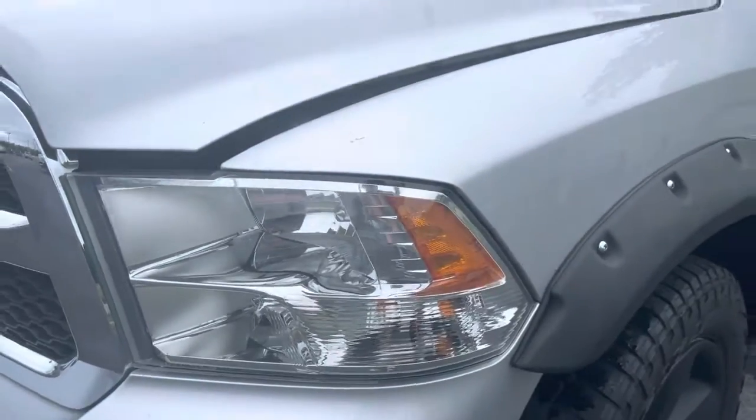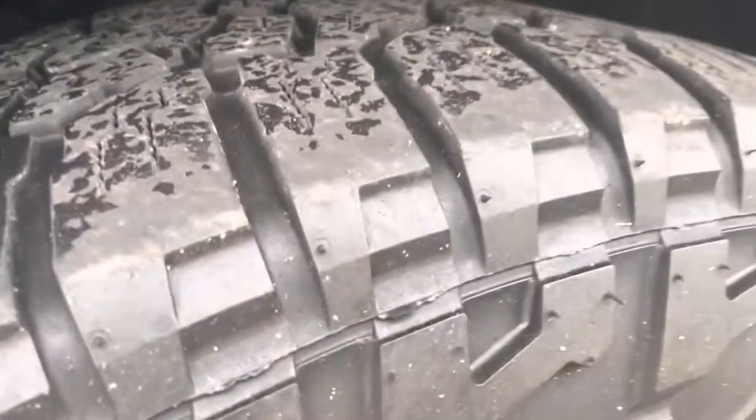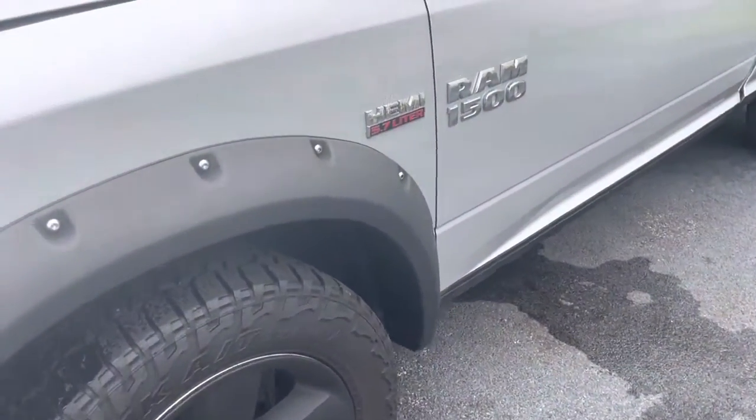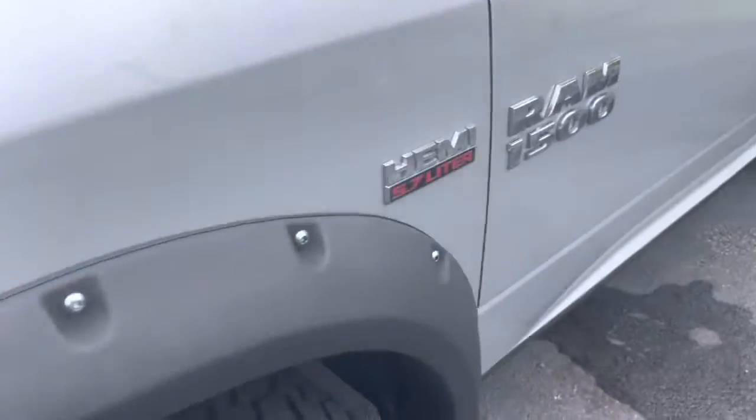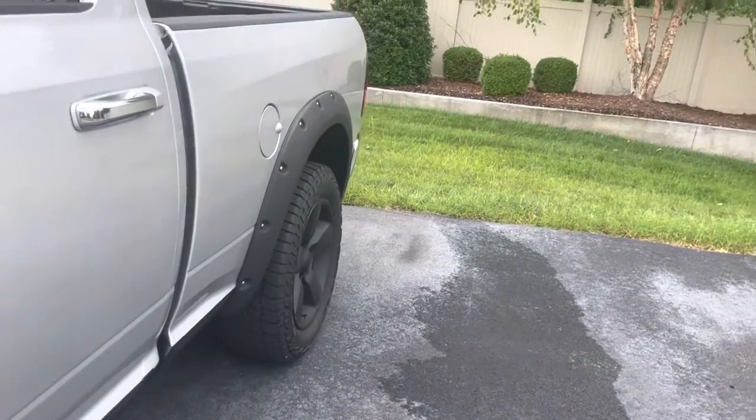Some more chips there in the paint. Headlights are clear, they're not foggy, so that's good. Rubber's good all the way around. Shouldn't have to worry about putting tires on the truck anytime soon. Okay, moving on down the driver's side.